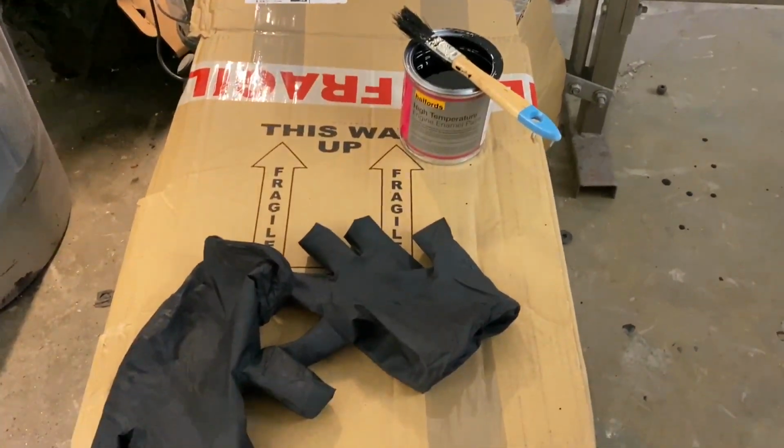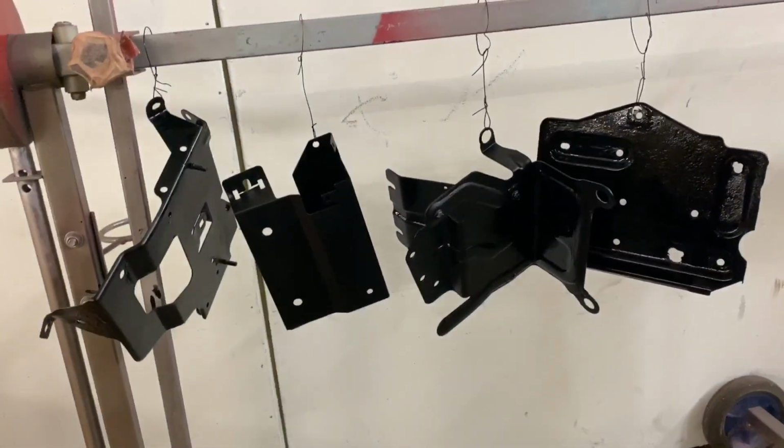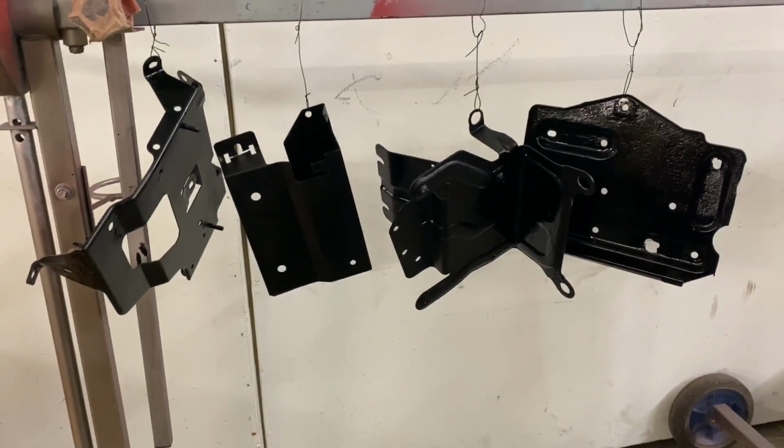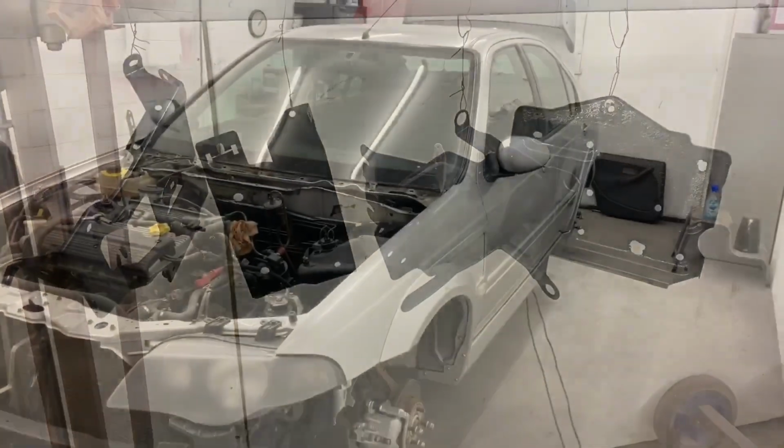So this is how we're doing it on this one. Okay, I'll get on with some of the other little bits, get them hung up and get them painted, and I'll bring you back a bit later on.